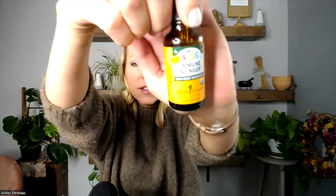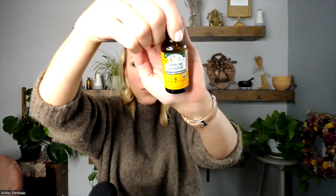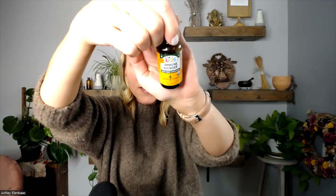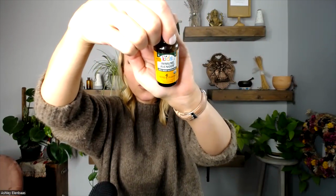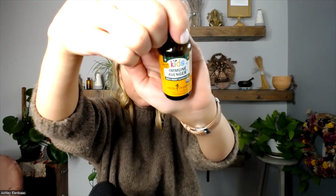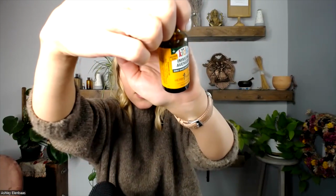The next thing that I love for my kids is this one called Immune Avenger. Let's see if I can get it to focus here. This one is by Herb Farm. Immune Avenger, and this one is a glycerate. So if you don't want your kids having alcohol, this is a nice option. I do give my kids tinctures and they do just fine on them.